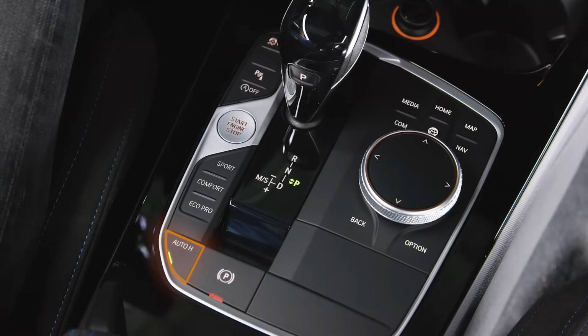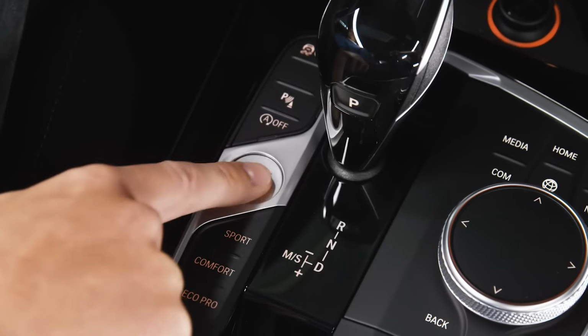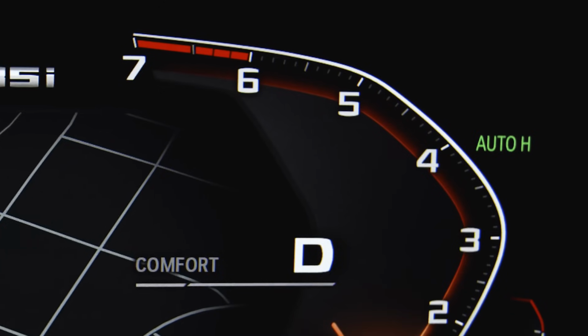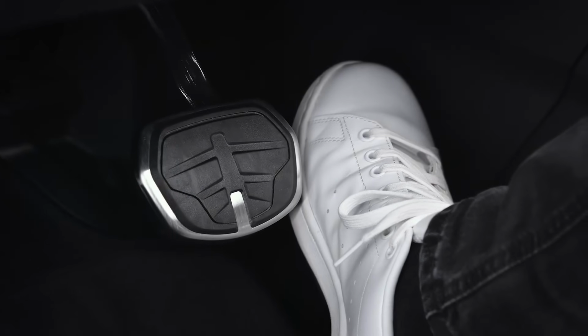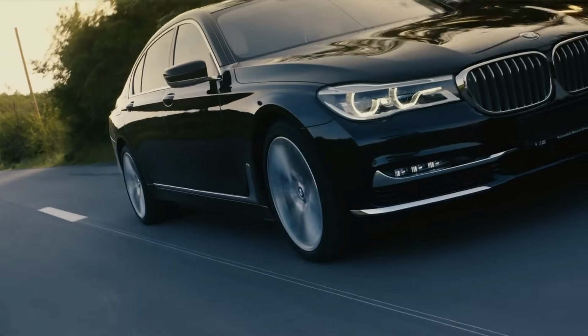Section 6. Automatic hill hold assist. Ever stop on a hill and worry about rolling back? Many cars, especially manuals or hybrids, feature hill hold assist. When you brake fully and release, the system holds the brakes for 1 to 3 seconds, giving you time to move your foot to the gas. It's one of the most underappreciated safety hacks, especially if you drive in hilly cities like San Francisco or Pittsburgh.